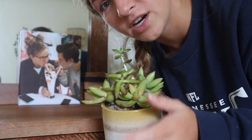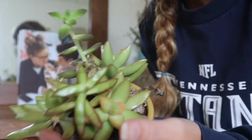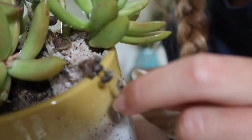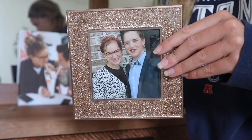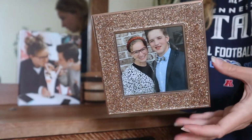I will put a picture up right here. It was gorgeous. It was just so cute, and it still is cute. It's just a little dead, but you know, we're gonna try to revive it. I don't know if it's salvageable, but we're gonna try. This cute picture of my brother and I, we need to get it updated because Jackson doesn't look like that anymore. He grew up kind of a little bit.